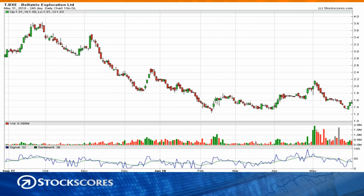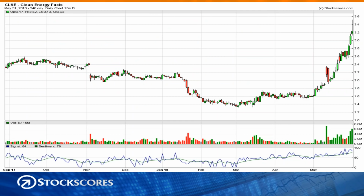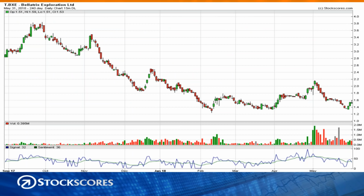Here's an example of a stock that I traded right here. There you see the abnormal price, the abnormal volume, our stock scores indicators spike higher, and this stock went higher for 3 or 4 days, and then it rolled over and it broke down through support, giving a sell signal to take the loss.